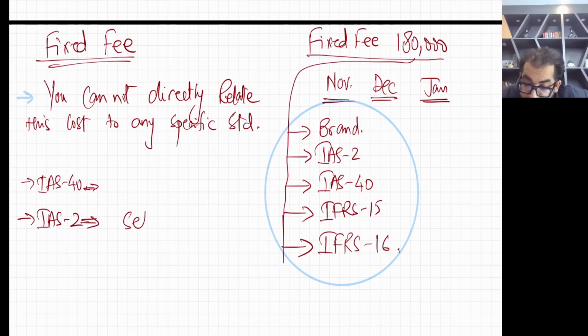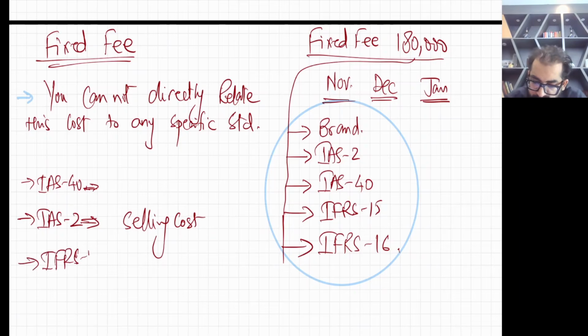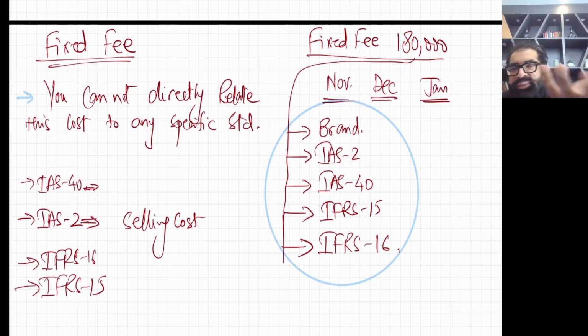Even more, it's a selling cost. Those of you who have studied IAS 2, it is clearly written that selling costs are never part of inventory. So this cost does not belong to IAS 2 as well. The major point is that it's not directly attributable. Also for IFRS 16 and IFRS 15, it is written that the cost which should be capitalized must be directly attributable. So it's a general cost.